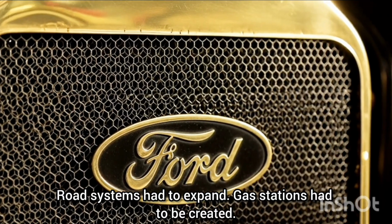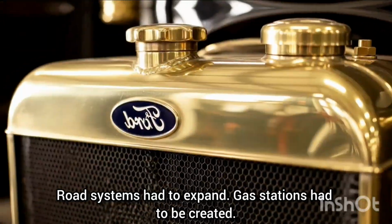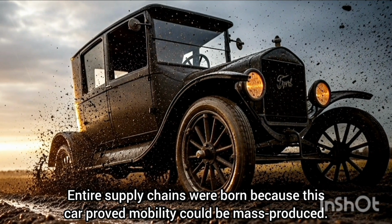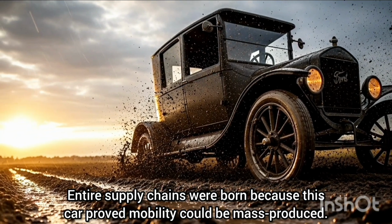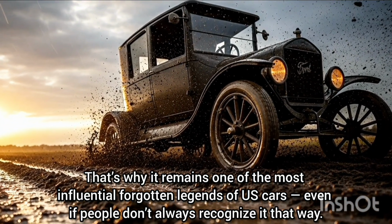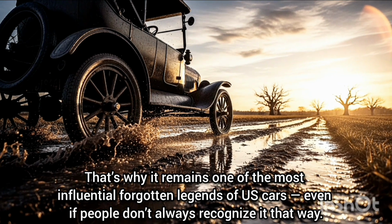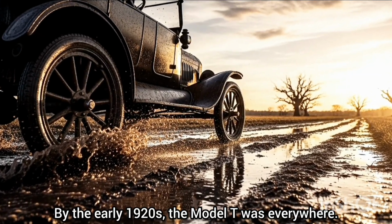Road systems had to expand. Gas stations had to be created. Traffic laws had to be written. Entire supply chains were born because this car proved mobility could be mass-produced. That's why it remains one of the most influential forgotten legends of US cars, even if people don't always recognize it that way. By the early 1920s, the Model T was everywhere.